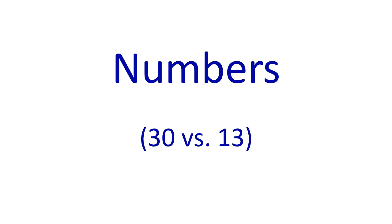Okay, what's the difference? 30, the first part is long, second part is short, t. 30 versus 13, where the first part of the number is short and the second part is long. So it's very important to get used to numbers like 14 versus 40, 15 versus 50. And you should also practice listening to long numbers, okay?